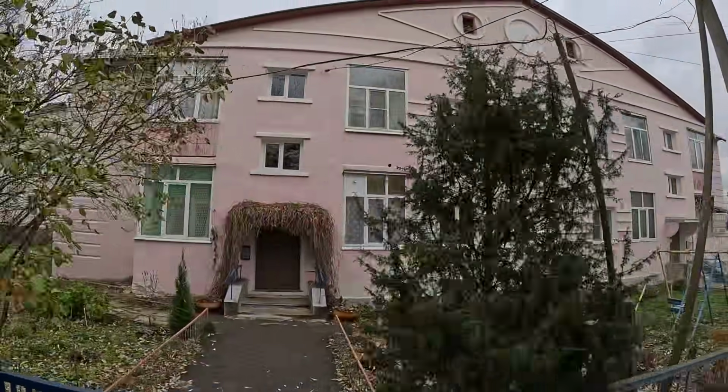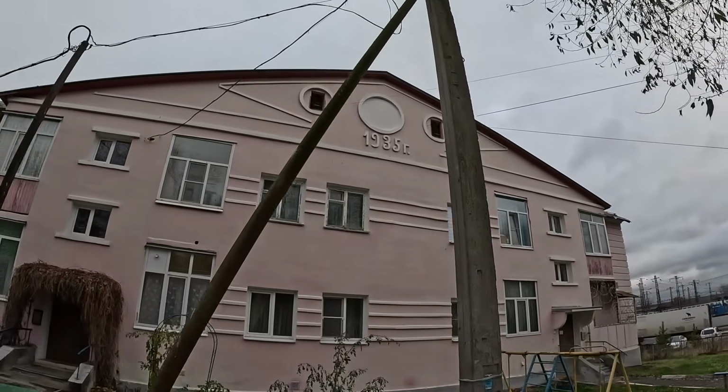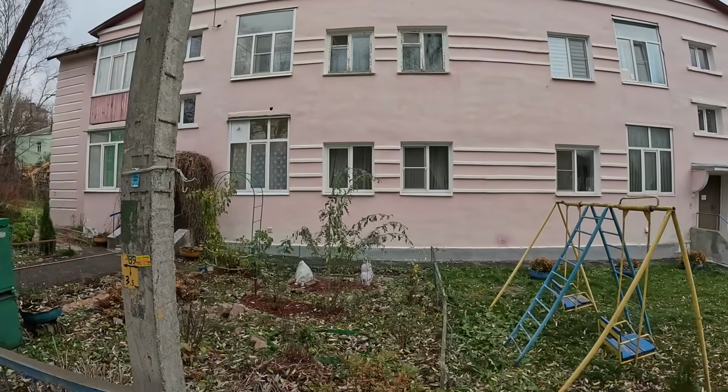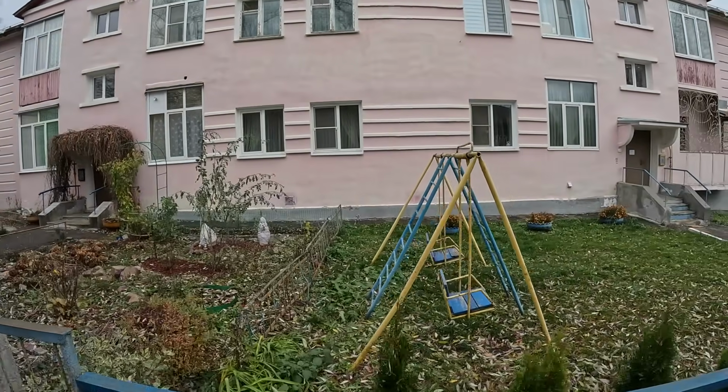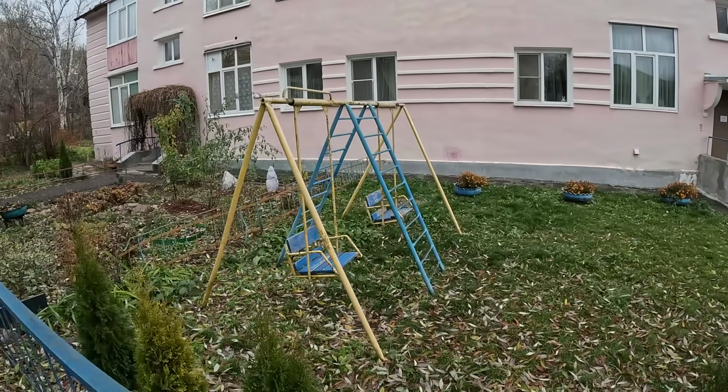Look at the houses like this. Look at that, 1935 it says up there. I wonder what it was initially. It doesn't look like a house, but I think it's a house now. And you can still see we've got the kind of Soviet style swings here in the garden.